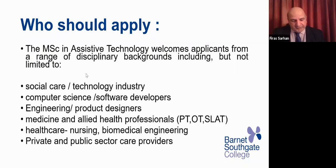Now, who should really be applying for this master degree? It's open for individuals who have experience within healthcare, within social care, and also medical staff could apply for it. Allied healthcare professionals, physiotherapists, occupational therapists, speech and language therapists, dietitians, psychologists, technology developers, technology designers, technology installers or implementers who want to know more about the system and the impact of that technology, or want to explore the designing of clear pathways for these individuals.